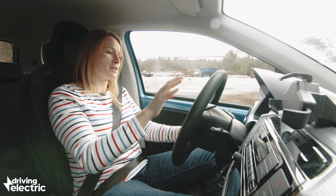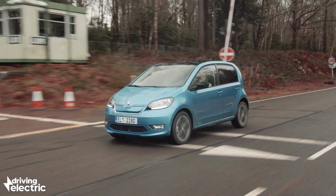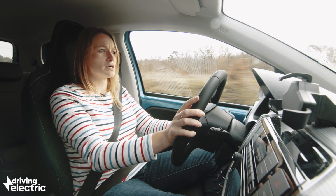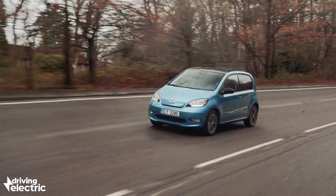It feels stable enough, it gets up to 70 just fine, and it will do the job if you only do a few motorway miles. It doesn't feel like the sort of grown-up, long-distance electric car that, say, the Hyundai Kona or Kia e-Niro does, but given the price, you probably wouldn't expect it to anyway.